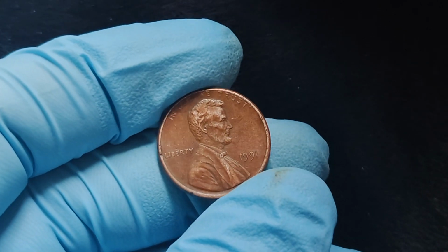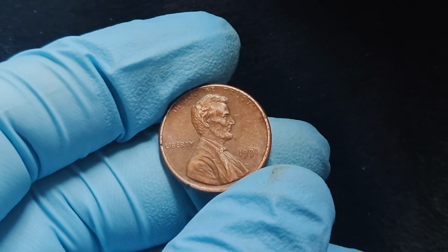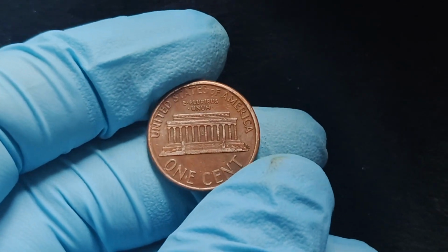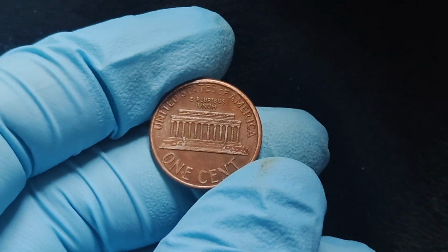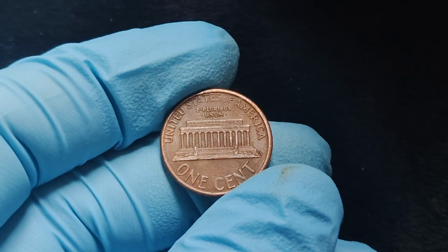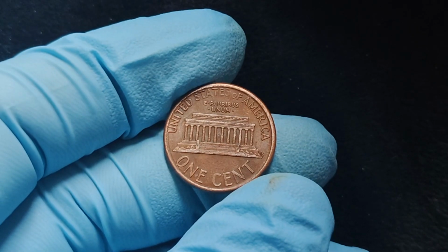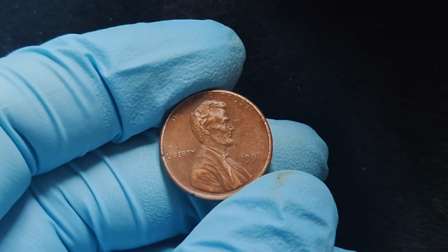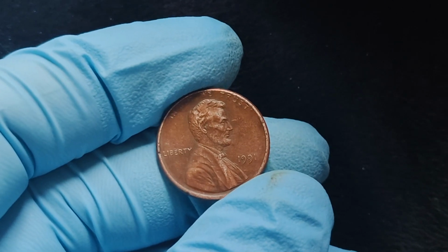Now, I know what you're thinking: who checks every single penny? Trust me, I've been there. I once found a random penny in my grandmother's coin jar, thinking, this has to be worth something. And guess what? It turned out to be just a regular coin. But every now and then, you get that one lucky find, just like with the 1991 no mint mark penny. Imagine the excitement of finding one of these. It's like striking gold, except with copper.